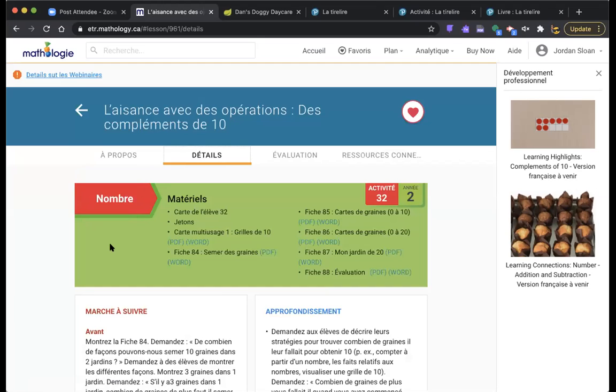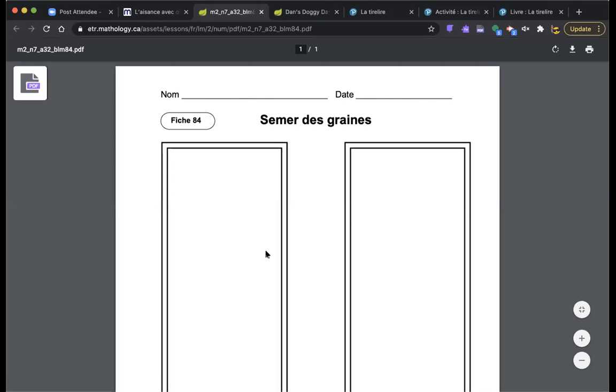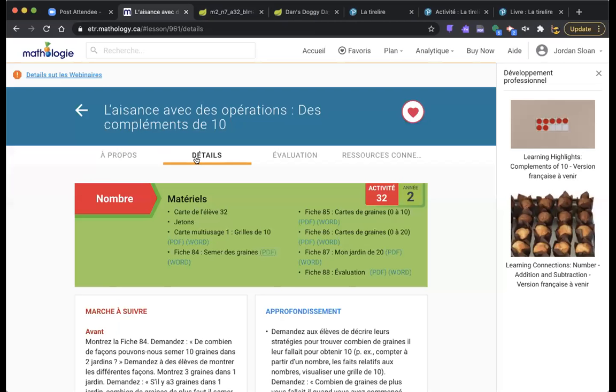It starts off with the materials at the top. It tells you what activity and what grade. If there are additional materials you need, they are linked right in here. For this one, we need a fish. You can take it as a PDF and click it right up there, and it'll come up right here for you. The other option is to bring it up into Word, and then it can be modified.